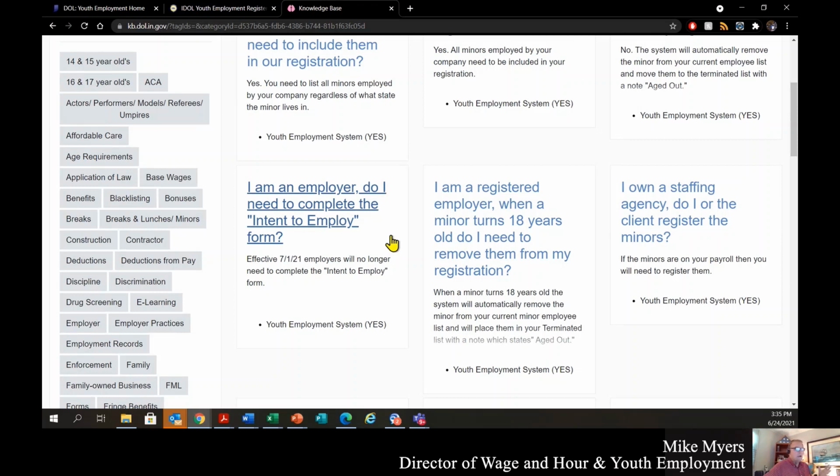And you don't have an intent to employ form to fill out anymore. You don't have to deal with the school system anymore. They're out of it. This registration program is between you and the state, and you're registering those minors. The registration system won't even accept a minor who happens to be 18 years old, if you didn't notice that as you go to put that minor in. If their birth date shows 18, it'll continue to reject that, and so you have to take another look at that minor's birth date and say, oh yeah, I missed that. We've had several employers ask, how come it's not taking this minor? And we ask that first question: when's their birth date?